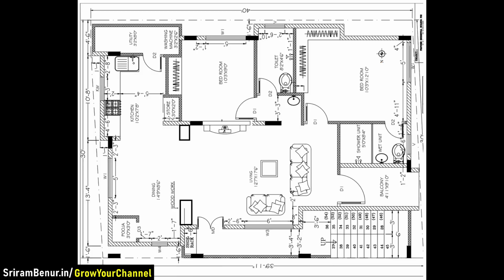So this is the plan of our second floor. Many of you had been asking about this. Only there is a small little change that we did while constructing as well. And the interior work, including material and everything, cost roughly around 14 lakhs for us.